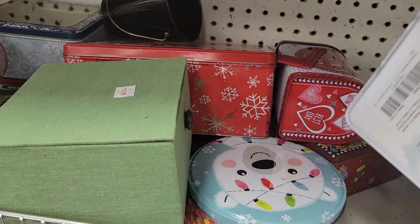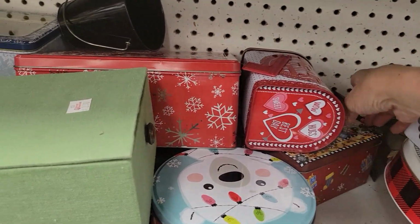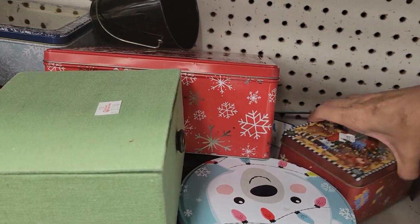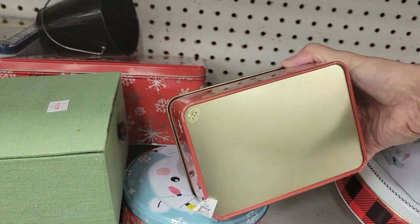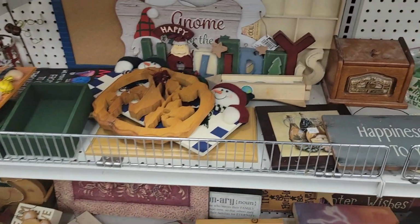But this is the perfect spot for a person to get tins for Christmas time if you're giving away homemade goods, and it's perfect for that and inexpensive.